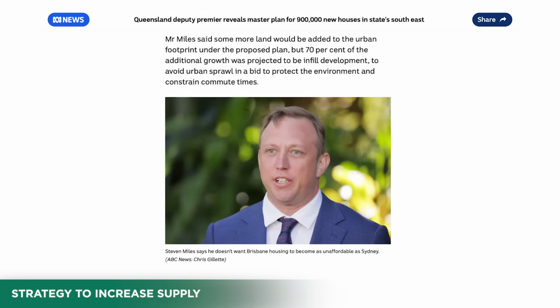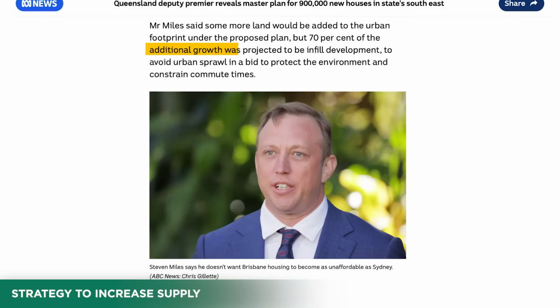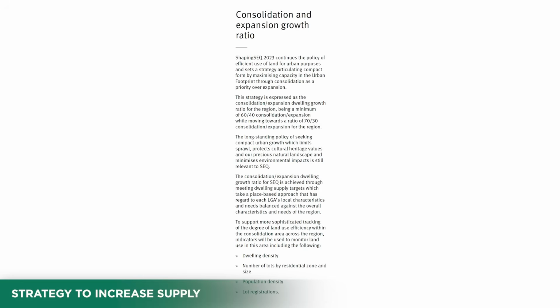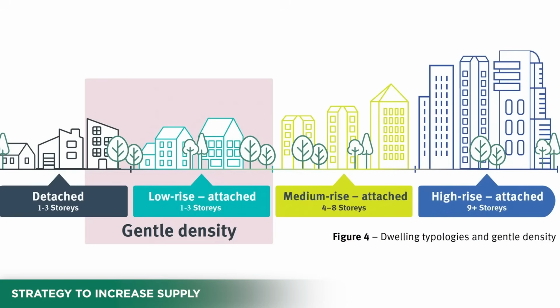The government has set a goal of moving towards a 70-30 split in dwelling growth, 70% infill within established areas versus 30% expansion on the urban fringe. This is a shift from the previous 60-40 infill to greenfield ratio, reflecting a tighter focus on building up, not just out. Now, this split essentially means more townhouses, apartments and units, higher density housing around transport centres and corridors, job hubs and in areas where infrastructure already exists or is planned.